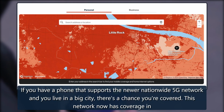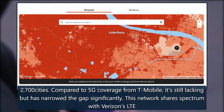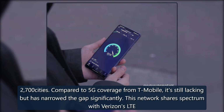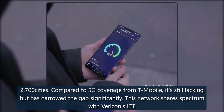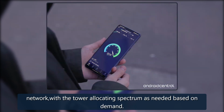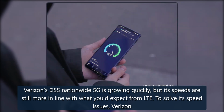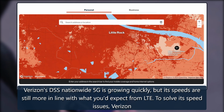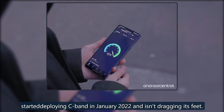When will my area even get 5G? If you have a phone that supports the newer nationwide 5G network and you live in a big city, there's a chance you're covered. This network now has coverage in 2,700 cities. Compared to 5G coverage from T-Mobile, it's still lacking but has narrowed the gap significantly. This network shares spectrum with Verizon's LTE network, with the tower allocating spectrum as needed based on demand. Verizon's DSS nationwide 5G is growing quickly, but its speeds are still more in line with what you'd expect from LTE. To solve its speed issues, Verizon started deploying C-band in January 2022 and isn't dragging its feet.